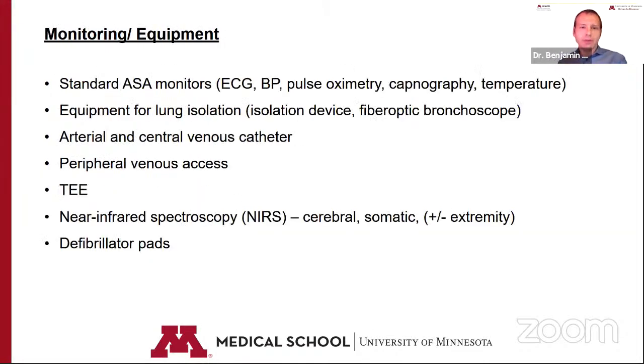So monitoring and equipment, we typically utilize standard ASA monitors. Then we're going to need equipment for lung isolation. So depending on the patient, a specific isolation device and fiber optic bronchoscopes. We utilize percutaneous arterial and central venous catheters. We typically try to achieve good peripheral venous access with at least 2 PIVs. We use transesophageal echocardiography. Then we utilize near-infrared spectroscopy.